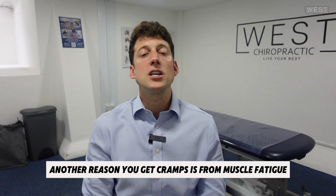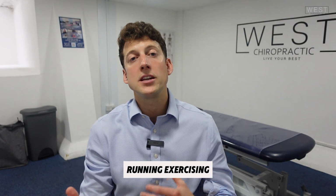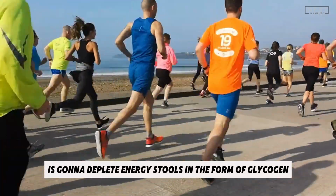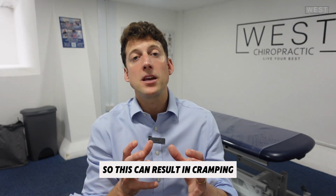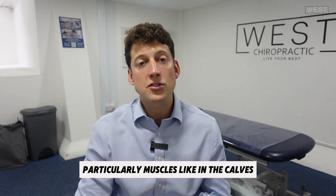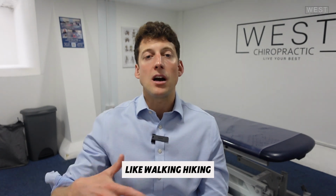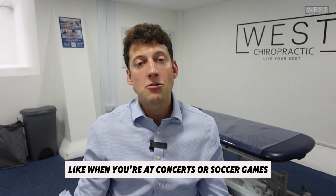Another reason you get cramps is from muscle fatigue. Overuse or exertion of muscles from walking, running, exercising is going to deplete energy stores in the form of glycogen, and that's going to impair the function of those muscle cells. This can result in cramping, particularly in muscles like the calves, because they're heavily involved in movement activities like walking, hiking, running, or standing for long periods, like when you're at concerts or watching soccer games.